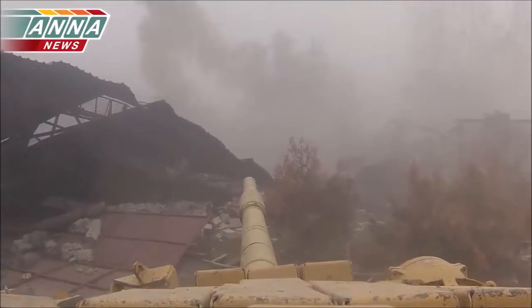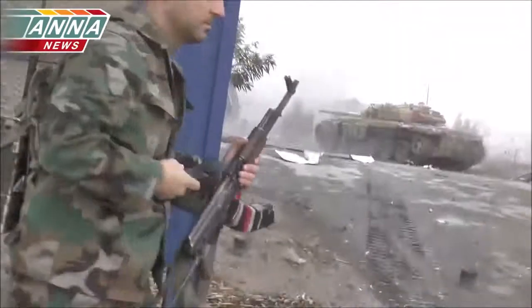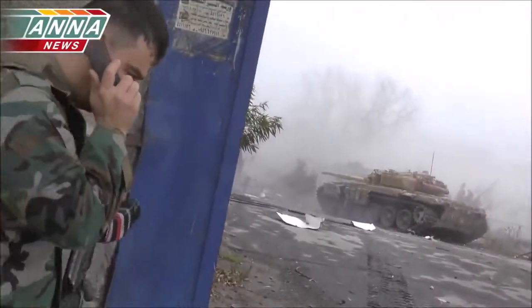In coordination with infantry, they are ordered to destroy the terrorist positions to the left.